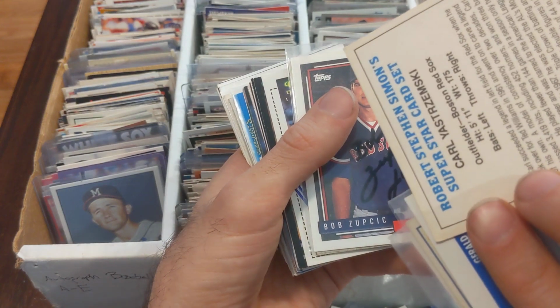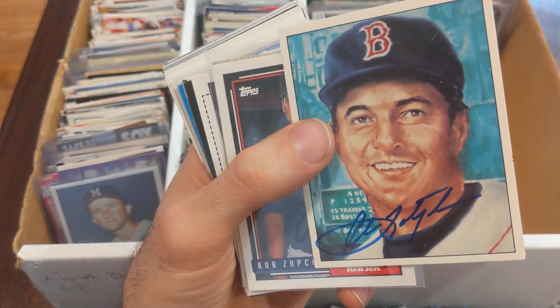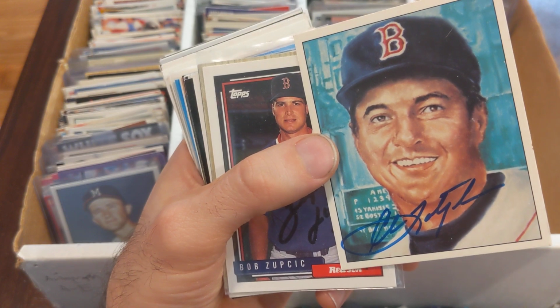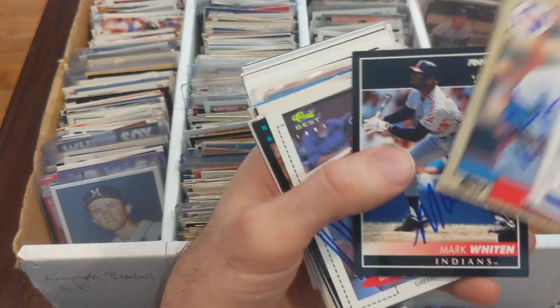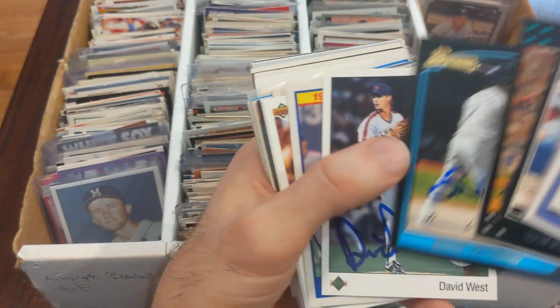This is Carl Yastrzemski. That's not Yaz. All right, I have to look that one up. I'll look that one up. That doesn't look like Yaz to me, but if it is Yaz, we need to know. How much does that even go for if that's Yaz? Dontrelle Willis, man. Fernando Vina, Shane Victorino.